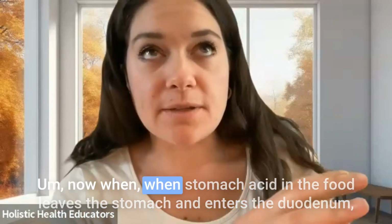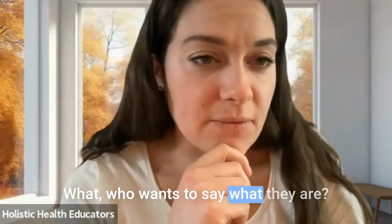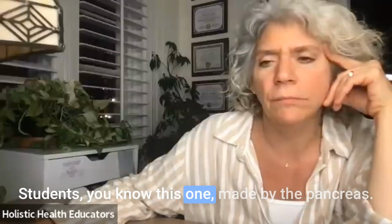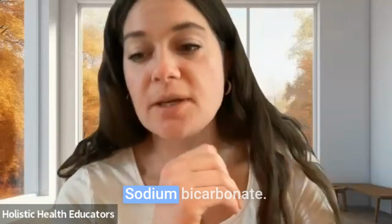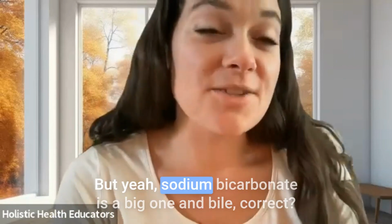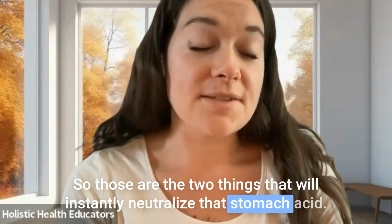Now, when stomach acid in the food leaves the stomach and enters the duodenum, there's two main things that alkalize it. Who wants to say what they are? There's two main chemical compounds. Students, you know this one. One's made by the pancreas and one's made by the gallbladder. Sodium bicarbonate. That's right. We should have given it more time for more people to guess. But yeah, sodium bicarbonate's a big one, and bile, correct? So those are the two things that will instantly neutralize that stomach acid.